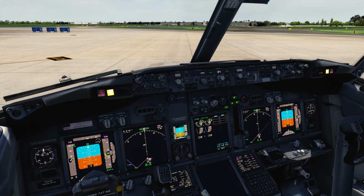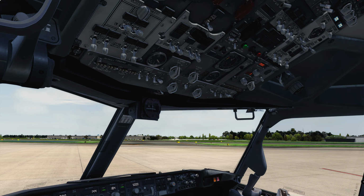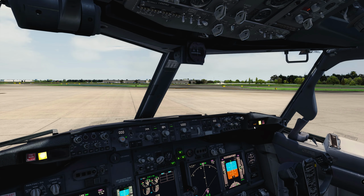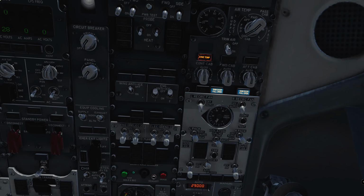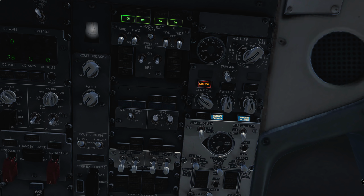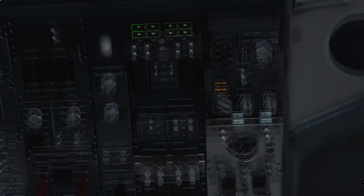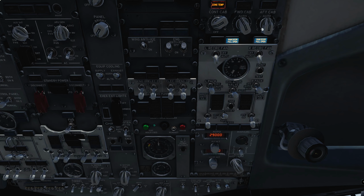Did I turn on that? Yep, we did. Cool. Air conditioning. Should be because of a dual bleed. However, no. Air conditioning. What say you, air conditioning? And doors full open. Oh, zone temp. Alright. Yeah, probably because it's 30 degrees outside. Forward, air temp. There we go. That's all on. Get the cabs all nice and cool.